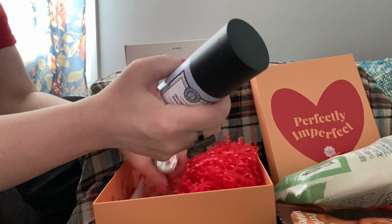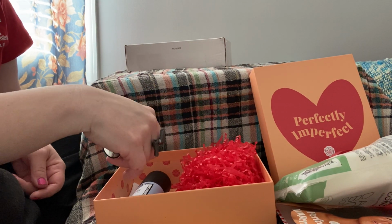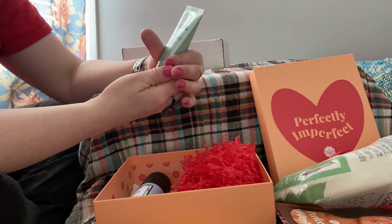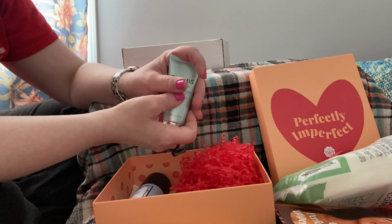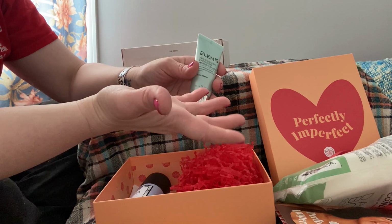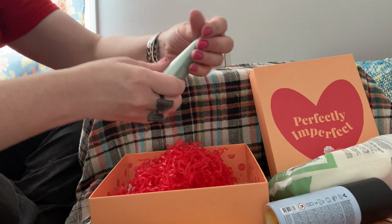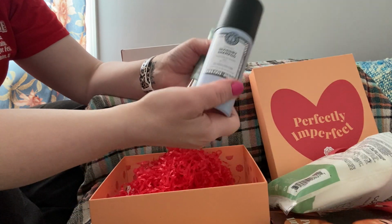Now, my holy grail dry shampoo is the Amika because I love the scent. I use the Bust Your Brass Blonde Shampoo and Conditioner from Amika, and I've always used their dry shampoo since I started using the purple shampoo. I also got a travel sized dry shampoo along with it and fell in love with it. It's to this point my favorite, but this stuff smells amazing.